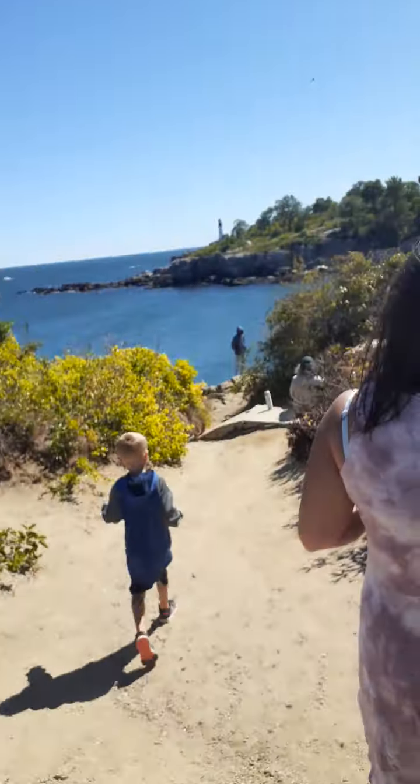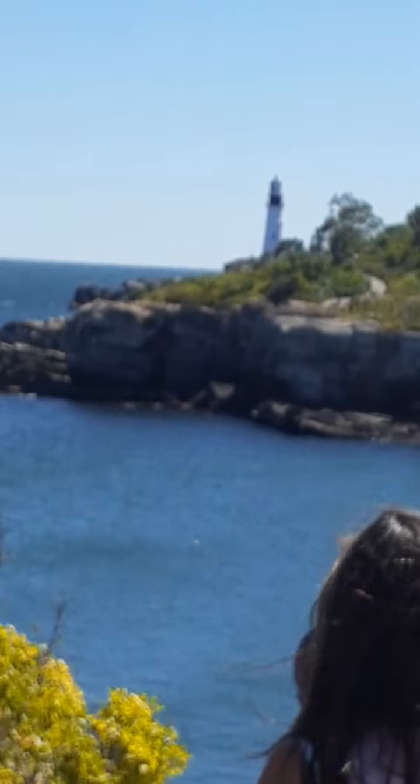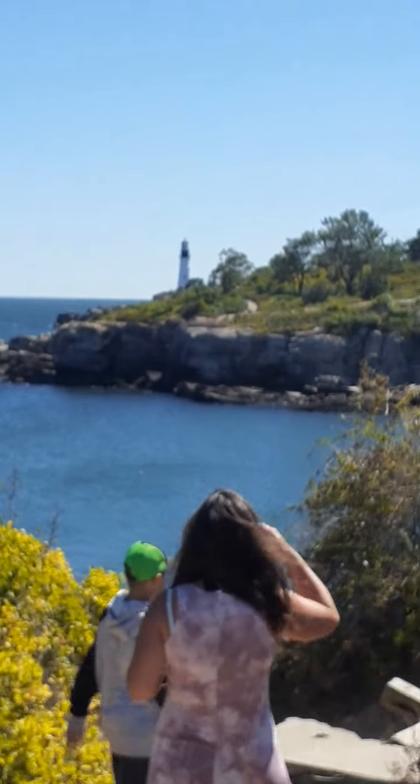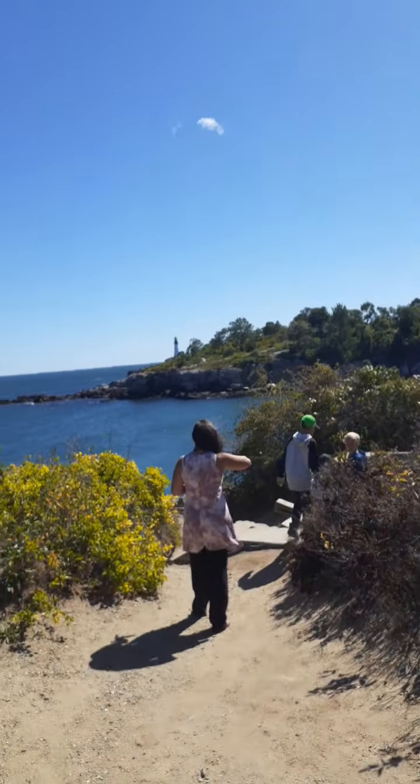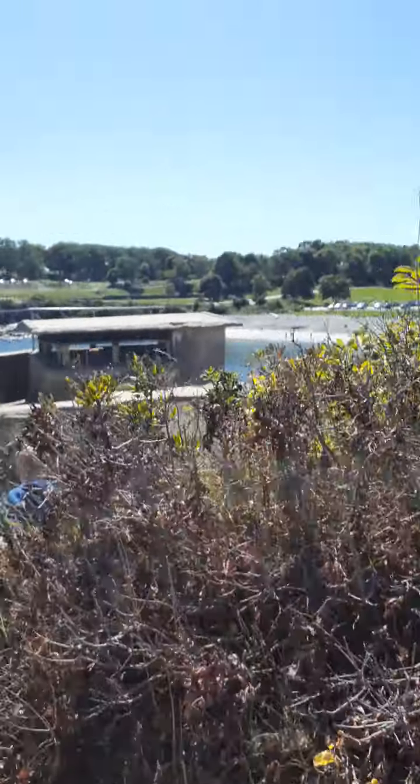Okay, there's the lighthouse we were at earlier. I didn't film it because I forgot my camera, and the camera's being blurry, but there's the lighthouse over there. That one's the new one.